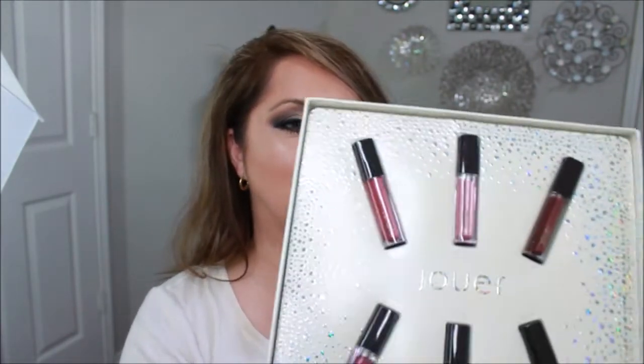As far as Jouer goes, I love their lippies. And so they had these little Christmas boxes.